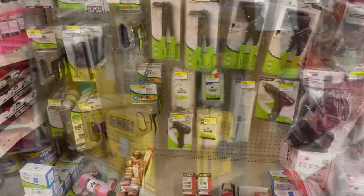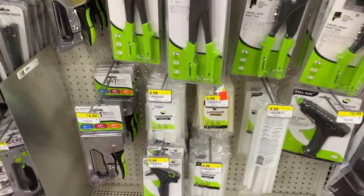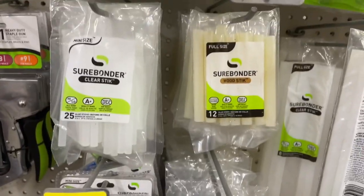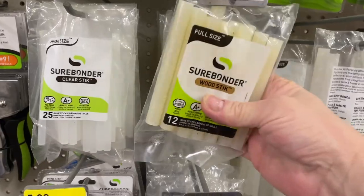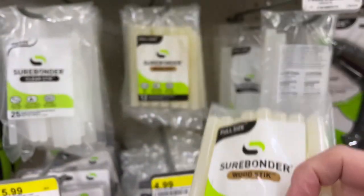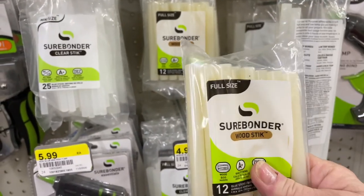And I've also been wanting to pick up some wood glue sticks, the hot glue, wood glue. And I saw the Surebonder wood sticks. And I know that's a good brand, but I didn't end up getting them because they're actually the fat ones and I need the skinny ones. So I passed on those.